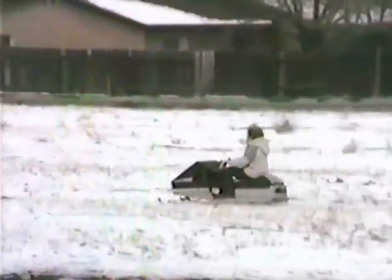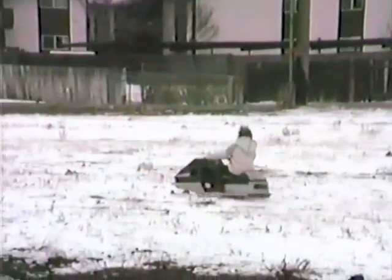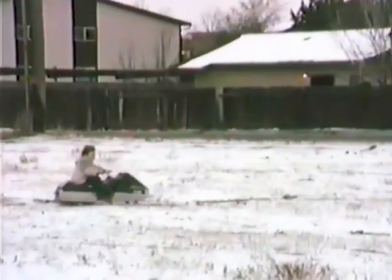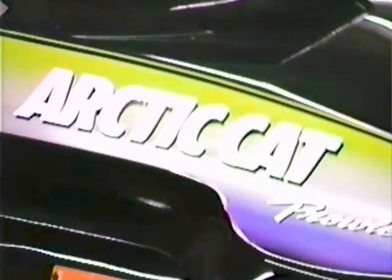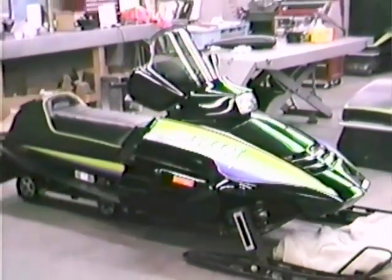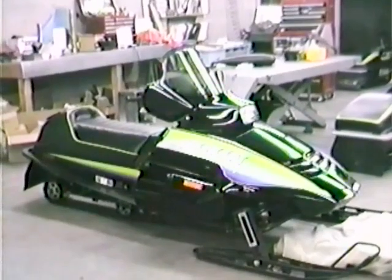It's a fun little machine. The Arctic Cat snowmobile. That's the little one that we just saw. It's called a kitty cat. There we go. A brand new one. Yeah, I wish that was in my backyard.